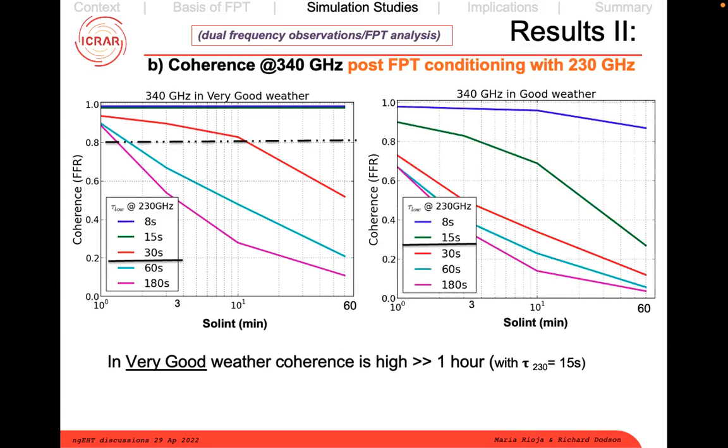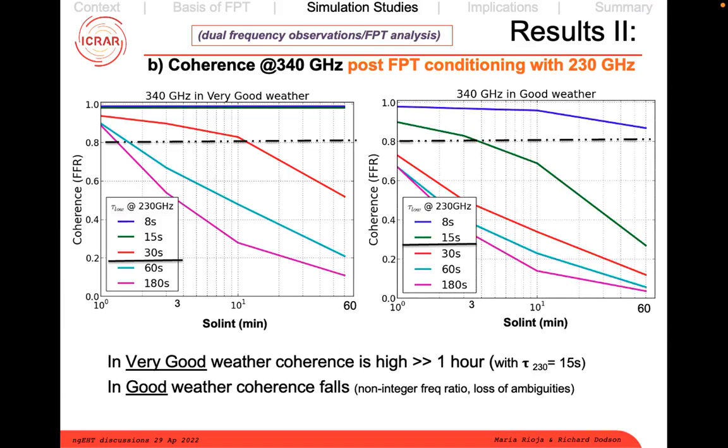And the same exercise under good weather conditions. And still you see this, but the performance deteriorates. This is due mainly to the non-integer frequency ratio here. So this is caused by loss of phase ambiguity and causes coherence loss. Under tolerable weather conditions, the performance is very bad. So the coherence is not maintained.